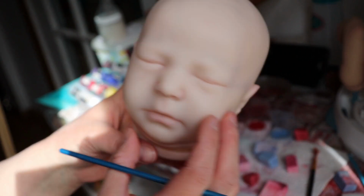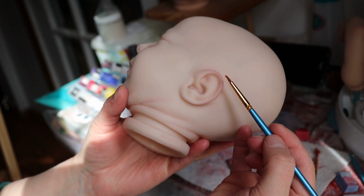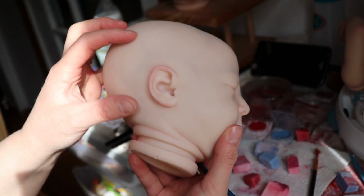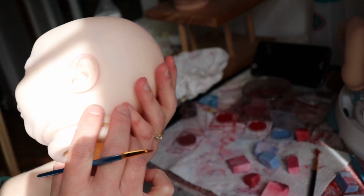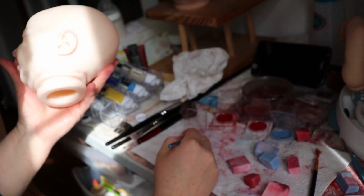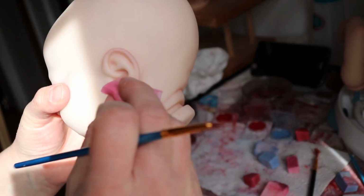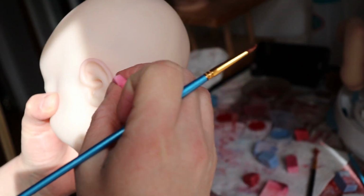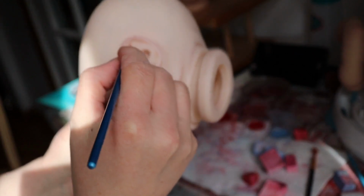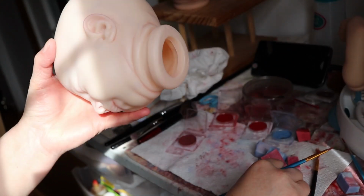I think she looks pretty good. I wish both of her ears were the same shape. Do you see this one is round and this one's kind of like comes to a point here? There's nothing I can do about it though. Alright, so I'm just gonna go in here too, because I just now noticed that I didn't color the crease on the inside of the ear. I'm just gonna kind of lightly go over that again.